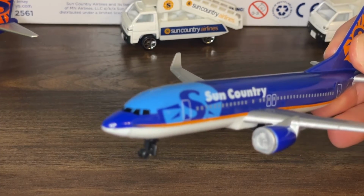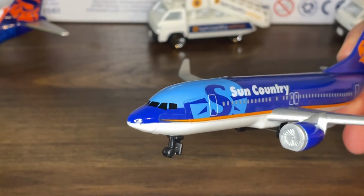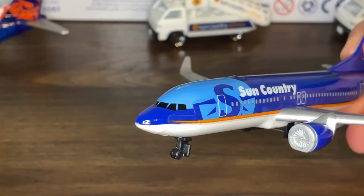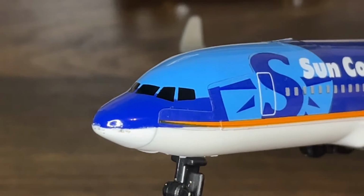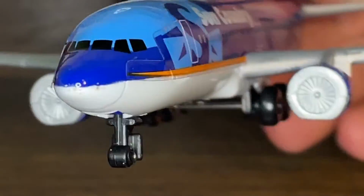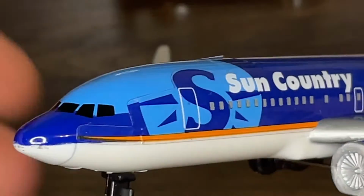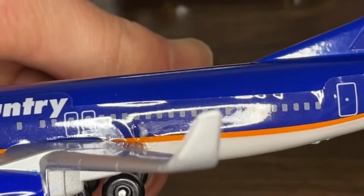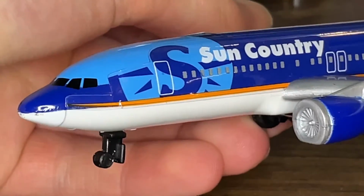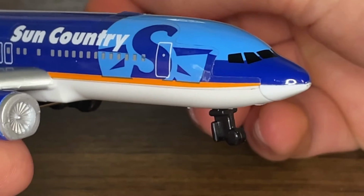So up at the front, there are the 737 cockpit windows. One of the great things with this livery that I really like is how the light blue and the dark blue perfectly align right there with the cockpit windows, and they do a great job of blending together. Then you have the orange stripe that starts out pretty thin, and then gets a little bit more thick throughout the rest of the fuselage on both sides of the plane. It starts out right underneath the cockpit windows.